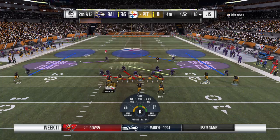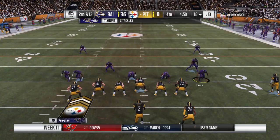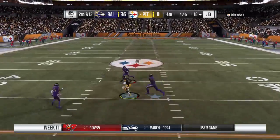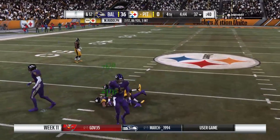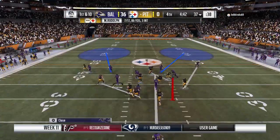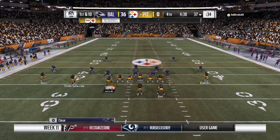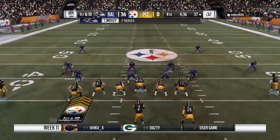Watch the slant. Watch the slant. Motion. Rudolph throwing on 2nd down. Over the middle, complete. It's Barnes. And they're able to get this one across the 35. They call it a gain of 19, and it moves the chains.